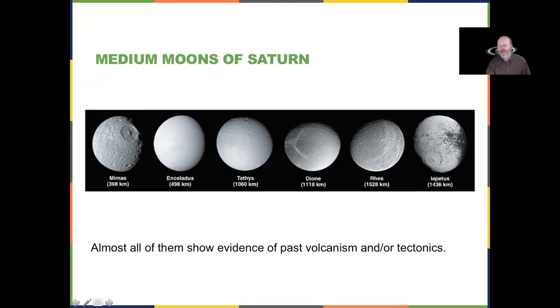But think about it this way. Star Wars came out in 1977. And then the Voyager probe came to Saturn just a few years after that and snapped this picture. And everyone's like, oh! So George Lucas knew something we didn't know.